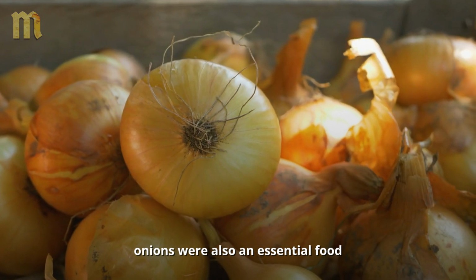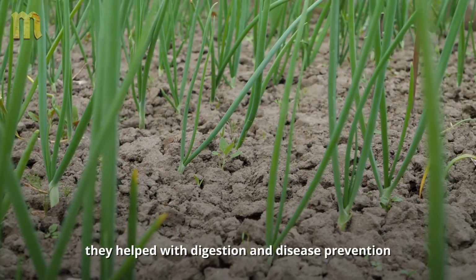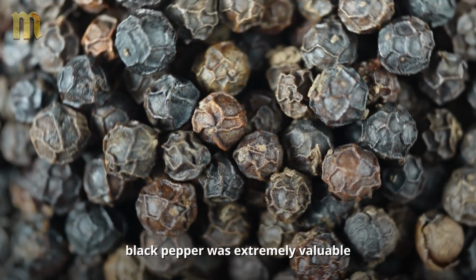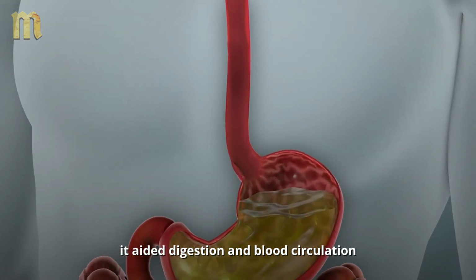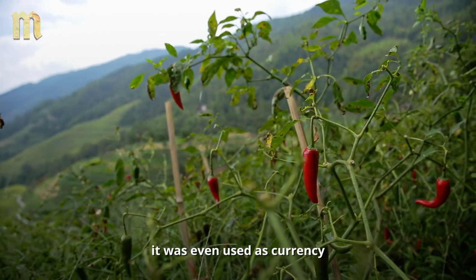Onions were also an essential food. Rich in nutrients and easy to store, they helped with digestion and disease prevention. Soldiers often carried dried onions to eat during long campaigns. Among spices, black pepper was extremely valuable. In addition to enhancing the taste of food, it aided digestion and blood circulation. Pepper was so prized that in some regions, it was even used as currency.